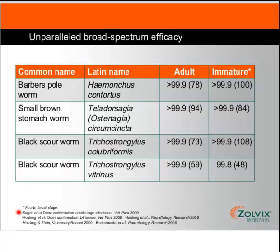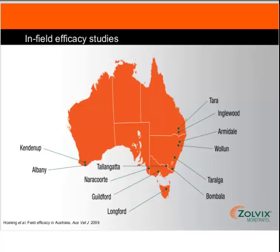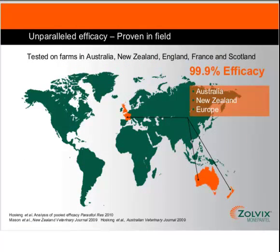We need to confirm that efficacy out in the field, so on commercial farms. Around Australia, we looked at 12 commercial farms. You can see there a whole range of geographic regions. We treated different classes and ages of sheep as well as different breeds. And we also looked at at least 41 farms around the world. Across all of them, we were achieving 99.9% efficacy against whatever worms were present on those commercial farms at the time of treatment. Many of those farms also had resistance and, on a number of occasions, multiple resistant worms present. So that's really nice confirmation of what every farmer here in Australia can expect when they use this product.